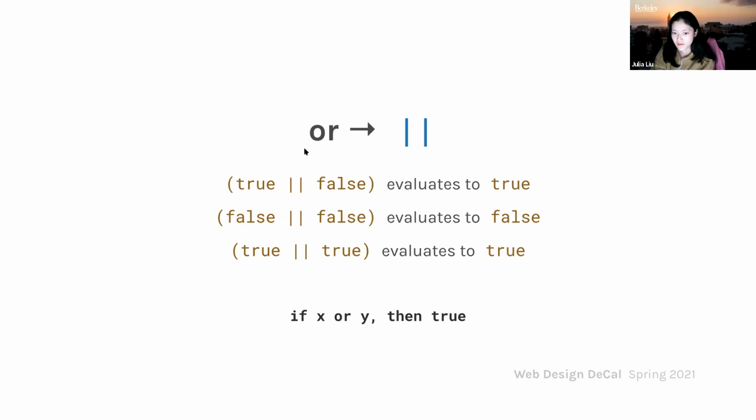Let's walk through some examples here. If we have true or false, this evaluates to true because we have this true condition here. Given that there's at least one true statement, it evaluates entirely to true. In the second example, we have false or false. This evaluates to false because there is no true statement inside this or operator expression, so it returns false as the output. And then finally, we have true or true, which returns true because not only is there at least one that's true, but they're both true.